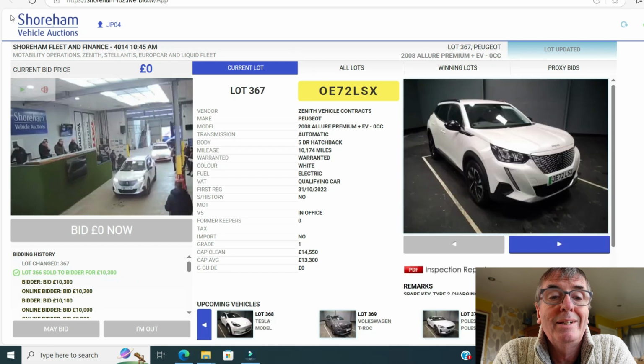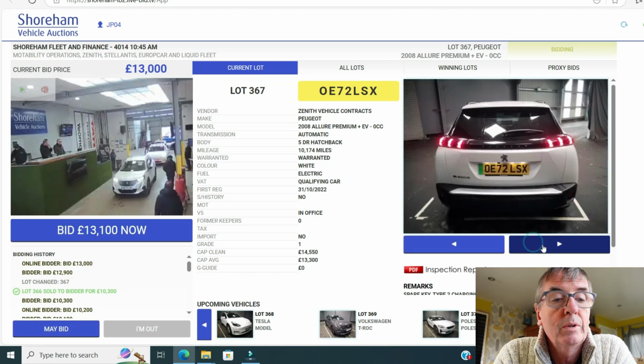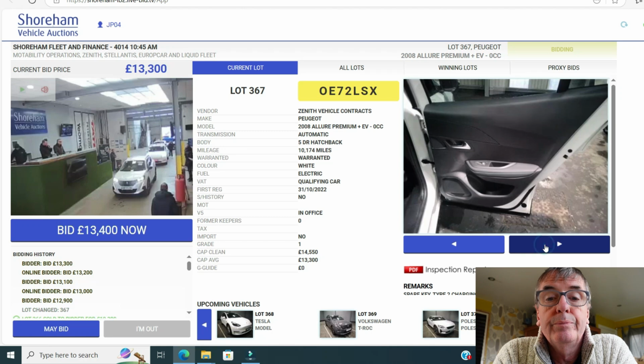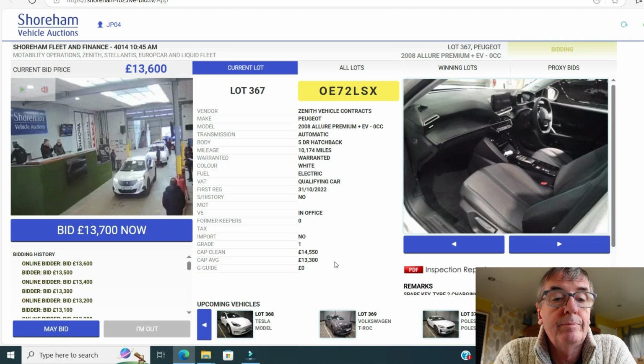Peugeot 2008 GT Premium Plus. 72 plate in the white. Grade 1. Straight on some dealers' forecourt. Someone will pay strong money for this because it doesn't need any prep. Straight in look, £13,000. And cap average is 13.3. This will get a quick wash, quick vac on someone's forecourt with probably £1,000 to £1,500 on top after their fees here today. Fees of which are described at the end of the video. 13.7.